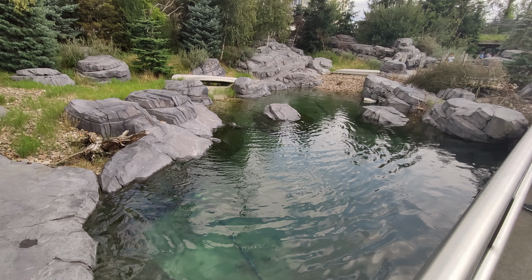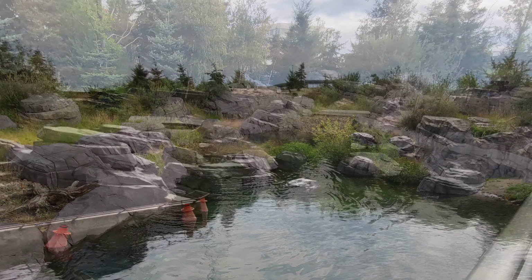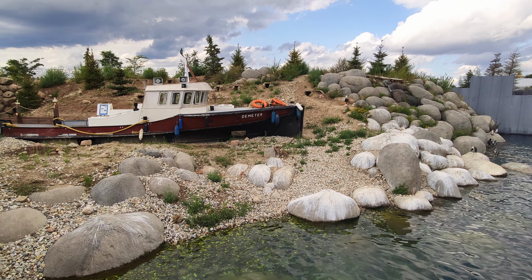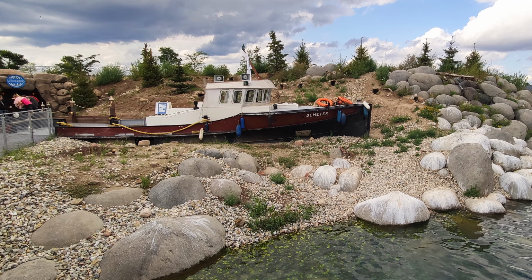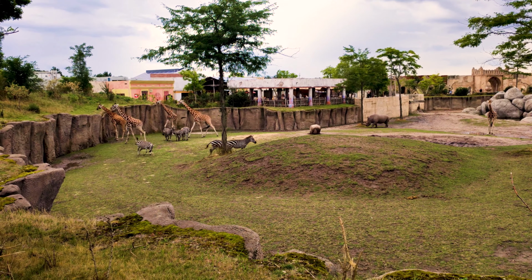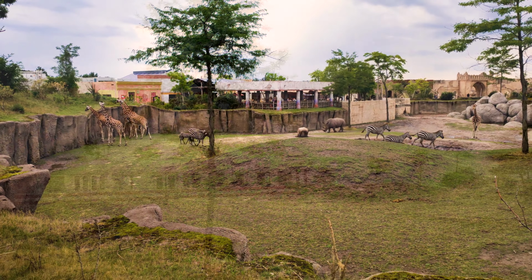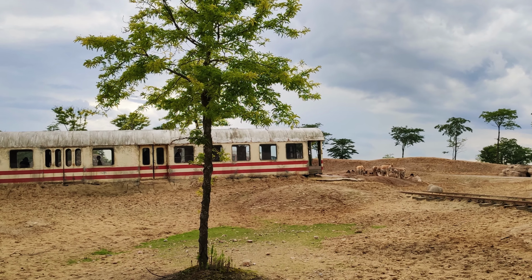Now, compared to other zoos I've been to, the enclosures seemed really quite open and more natural in their design, avoiding artificial barriers and cages, while still giving a great view of the animals. I headed into the next section of the park and continued to be impressed by the level of theming on display, with one of the enclosures having a derailed train that you can walk through to get a closer view of the animals.